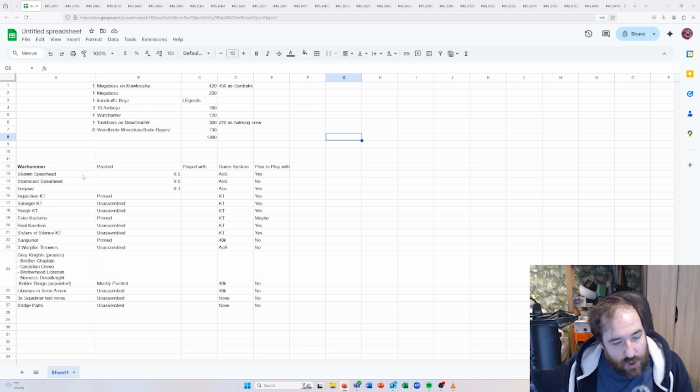So I've put a moratorium on buying new stuff, which is really painful because I want those new Eldar models. I've always loved Eldar since I played Rite of War back in 1999, maybe. And I love that Craft World Iyanden, the yellow and the blue thing. I'm going to have to paint it sooner or later.